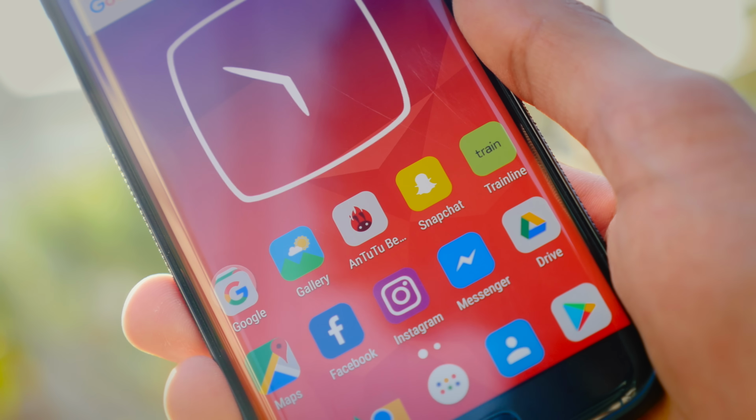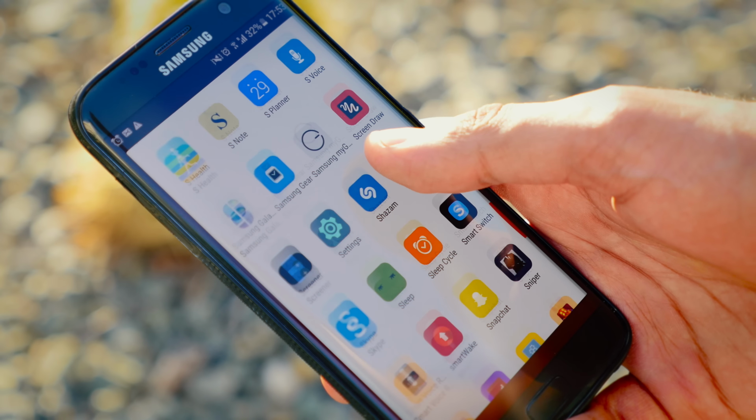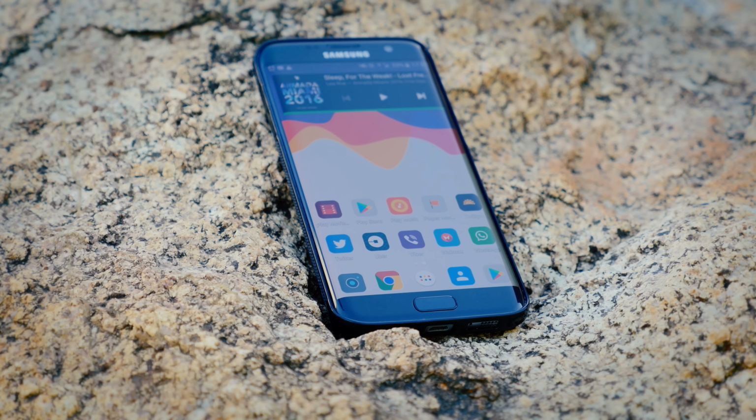What you're seeing right now is my screen setup, and I've done no fiddling whatsoever. All the icons have a really pleasing, clean, flat look, with some rather fancy rounded edges. But even the icons that aren't really supported, it converts them to a similar style, and it blends seamlessly.